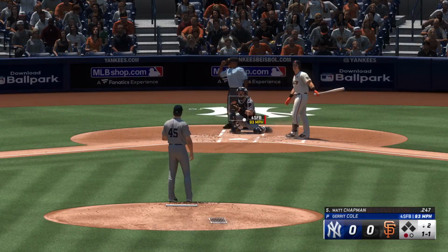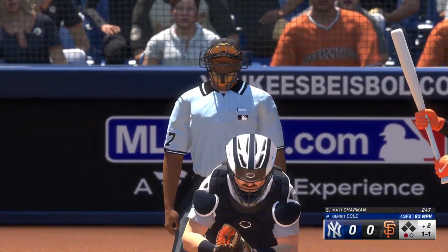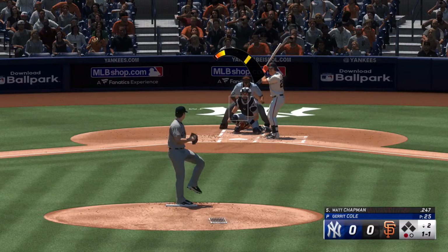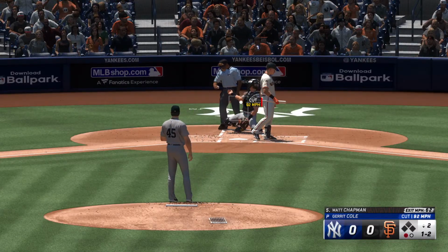In there for a strike at the bottom of the zone. Clyde Washington doing the umpiring behind the dish in this one. Sometimes considered a bit of a pitcher's umpire, Singy. He likes the low ball, which traditionally favors pitching. But, you know, hitters today are pretty good at dropping their barrel down. So we'll see how it goes in this one.